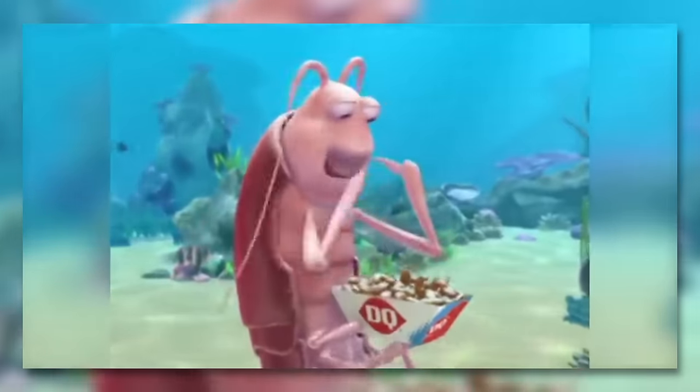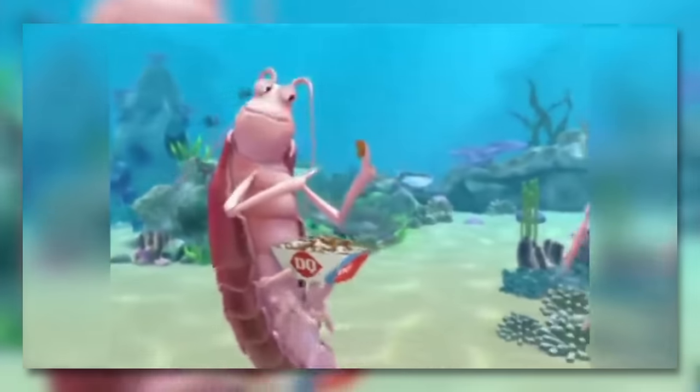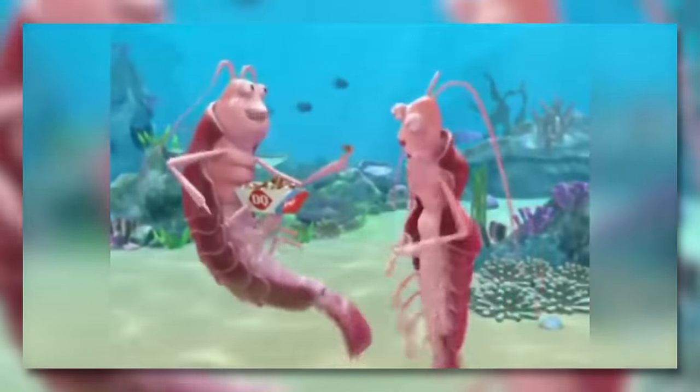Hey, look at that, guys. It's the next Illumination movie. This mother and father shrimp couple just ate their supposed children. Isn't that funny? 7.